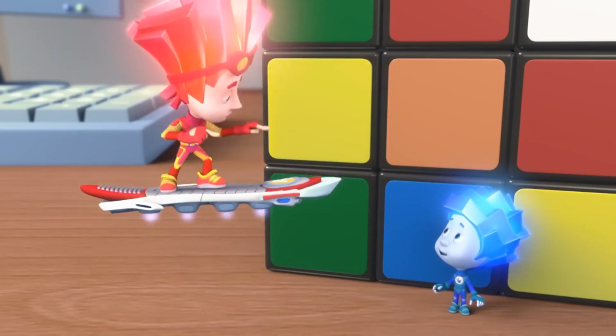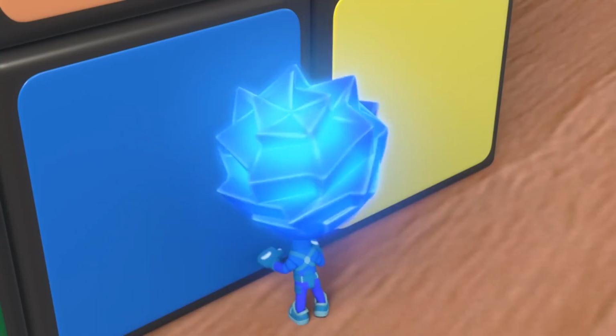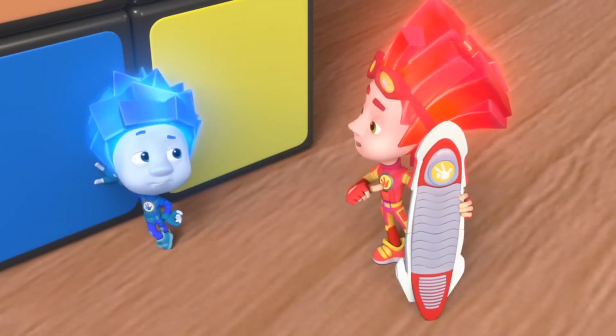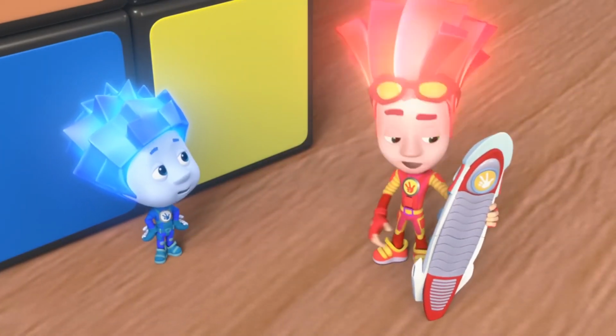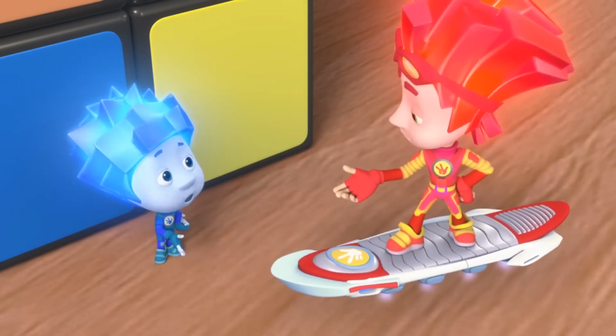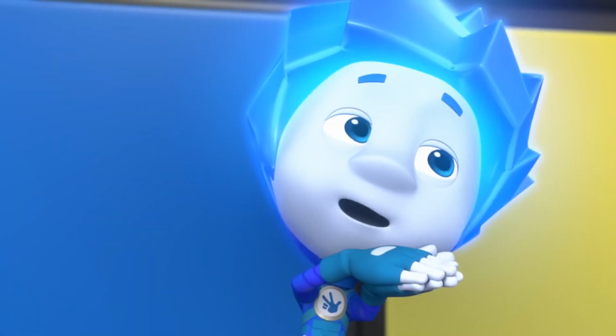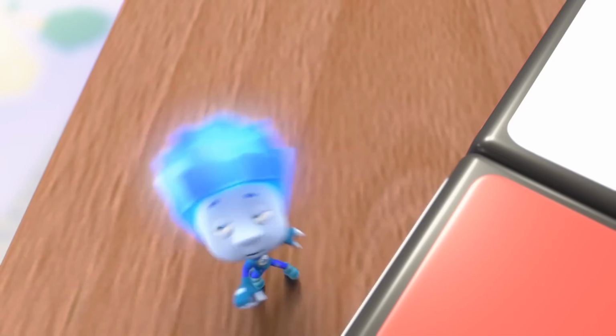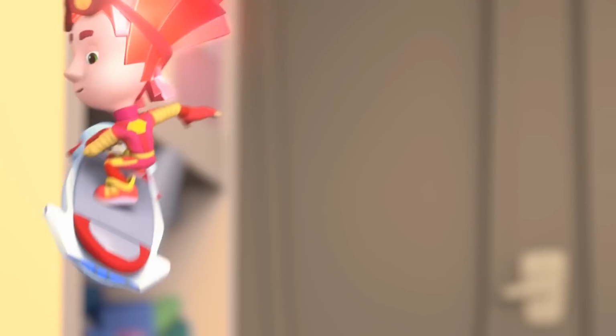Hey, Nolik, looks like you've got a problem. Oh, hi, Fire. No, I'm good. Just solving this Rubik's Cube. Yeah? Can I do it with you? What, you can do it? Of course I can. How hard can it be? You'll see for yourself. Try getting all the red squares on one side. Piece of cake. Now hold it tight. Great, I'm with you.